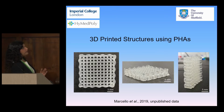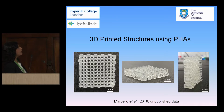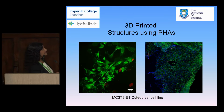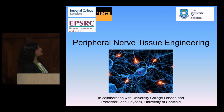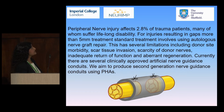I haven't heard of anyone doing the medium chain length PHAs yet, so perhaps the first to be able to 3D print them well. And also, obviously, we look at biocompatibility, and green meaning cells are happy, and I'm hoping you agree, it all looks nice and green, and the blue are the nuclei. So this is peripheral nerve tissue engineering. This was my collaborator, John Haycock at the University of Sheffield.